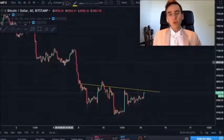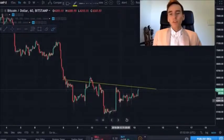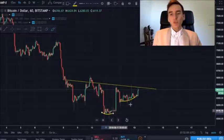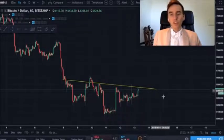We've been seeing lower lows all the way down here, lower lows, and what we're possibly forming here is a higher low in relation to this low here, which has formed this inverse head and shoulders in that case. But we're just gonna have to watch this as this goes.